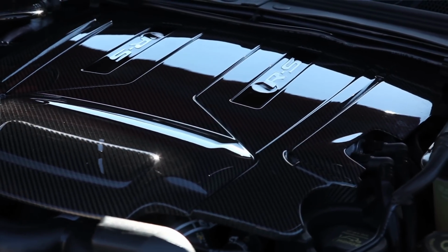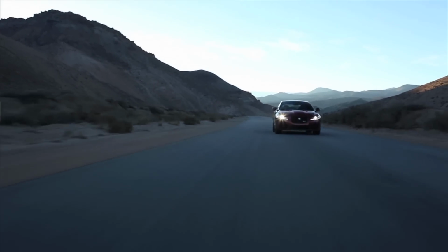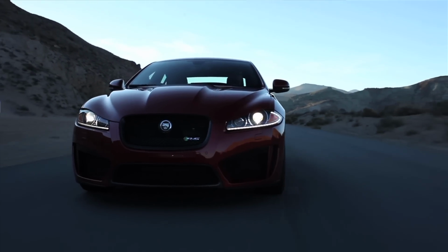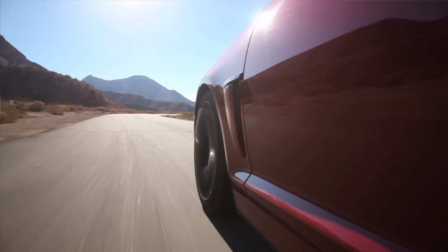Under the hood, it's got a supercharged 5-liter V8, 550 horsepower, 500 pounds of torque. You can get just that little hint of blower whine. It is very delicious. Like other supercharged engines, its real highlight is in the mid-range from about 2,500 to 5,500 RPM. It does drop off a bit above that.